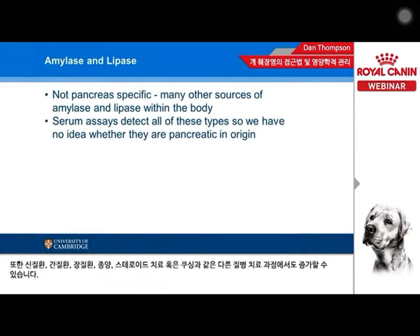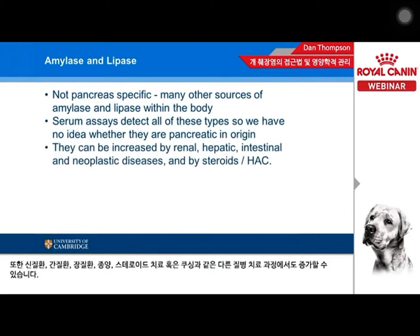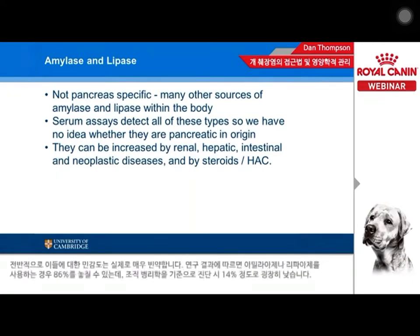On top of this, they can also be increased by other disease processes, such as renal disease, hepatic disease, intestinal disease, neoplastic disease, and also by steroid therapy or Cushing's disease. Overall, sensitivity for these is really poor. In fact, studies have found it to be as low as 14% when we use histopathology as a gold standard, which means if you're relying on your amylase and lipase, you might miss up to 86% of the cases, which is quite a lot of the cases.